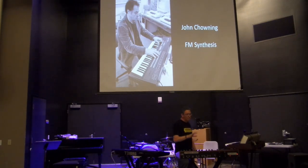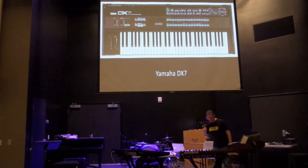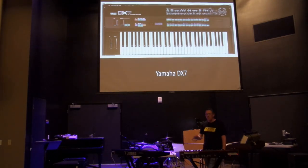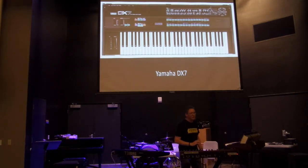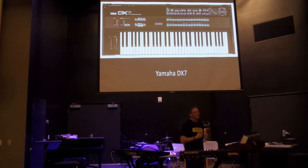And he started shopping this technology around. He patented it and began shopping it around. And none of the American companies were interested in what he was doing because they were building these analog synths and they were doing just fine. But Yamaha in Japan listened to what he had done and realized the potential of it. And they licensed his technology and created the Yamaha DX7.